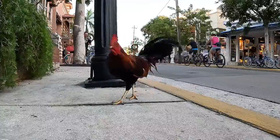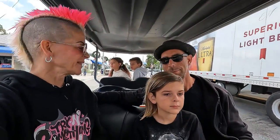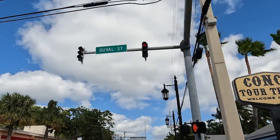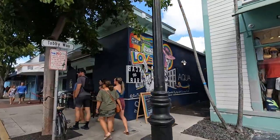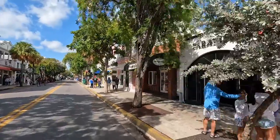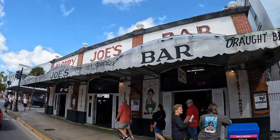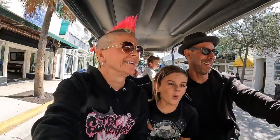Happy rooster, happy life. All right, so what are we feeling, guys? Do we like this, driving the golf cart? Yeah, what do you think, right? You like the golf cart? Are you loving it? I'm enjoying it. Girls, are you loving the golf cart? Yeah. We just saw a little schoolie and it said the life is too short bus. I like that.